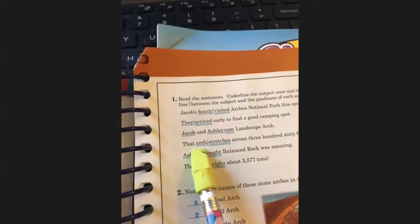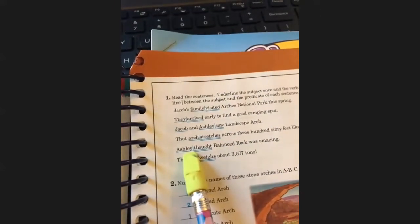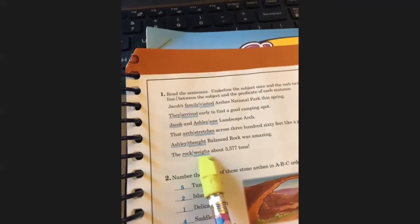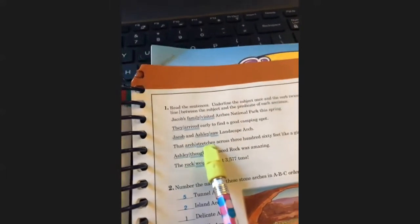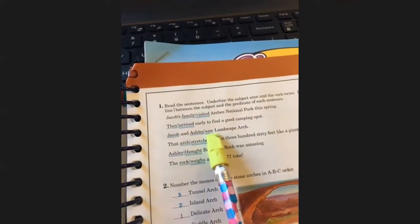Arch is the subject. What did the arch do? It stretches. Ashley thought. The rock. What does the rock do? It weighs. Subject, verb, subject, verb, subject, verb. Compound subjects, verb.